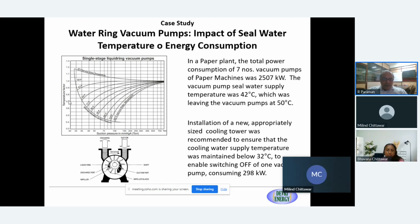Now, in this particular case, where almost about 1,000 kilowatts were being consumed in about 5 pumps of various capacities, we found that one pump which was consuming about 300 kilowatts could be switched off merely by ensuring that the water seal temperature is maintained. Instead of leaving it at 42 degrees centigrade, bring it down to 32 degrees centigrade. So this is another important point.